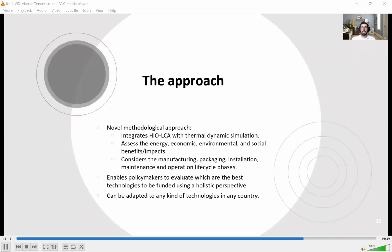Therefore, our conclusions are: this paper presents a novel methodological approach that integrates the use of hybrid input-output lifecycle assessment with thermal dynamic simulation to assess the energy, economic, environmental, and social impacts of adopting different retrofitting strategies in the Portuguese residential sector, considering the manufacturing, packaging, installation, maintenance, and operation lifecycle phases. It also enables policymakers to evaluate which are the best technologies to be funded using a holistic perspective, and can be adapted to any kind of technologies in any country.